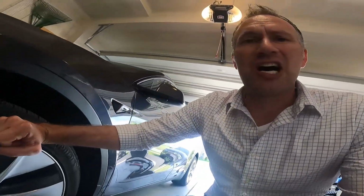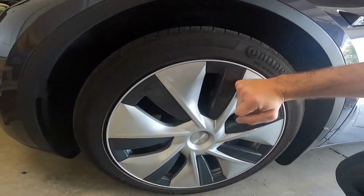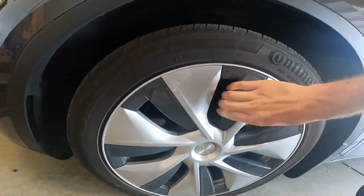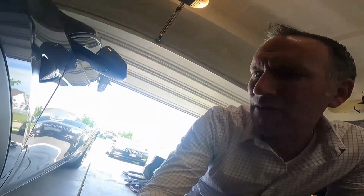And then these are just the stock tires. These are the 19-inch, regular standard issue tires. They come with these aero hubcaps that you can pop off, and then you've got a completely new design, a rim underneath it. We keep them on all the time. My wife likes them, so it's a win-win.